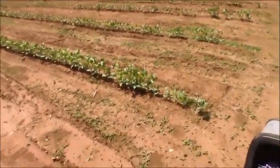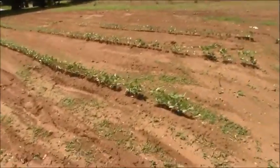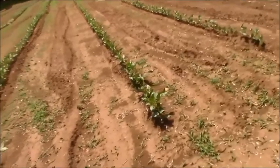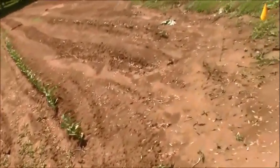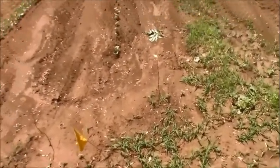These next 4 rows, you see growing real nice and straight up here. That's my Purple Hull peas. That's my favorite. And I love Purple Hull peas. If you've never tried them, you've got to, folks. They're just outstanding. They're actually a bean, not a pea. Don't know why they call them a pea.